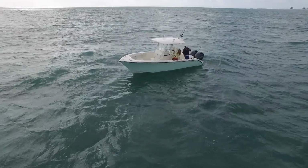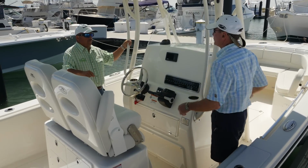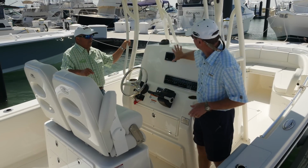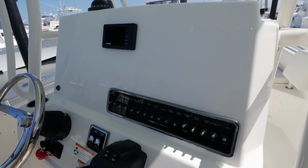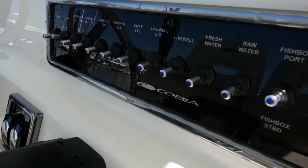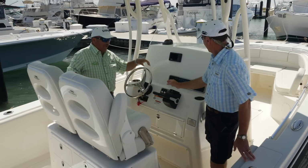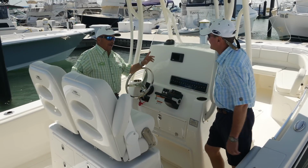Another nice feature in rough conditions is an integrated handrail. As you move fore and aft, you've got something really secure to hang on to. As we get to the back of the console, look how simple it is. It's a nice, clean layout. You have plenty of room for your flush-mounted electronics. And you know what, call me old-fashioned, but I like switches. I like switches, too. I want to see if it's on, and I want to see if it's off. That's because we're old guys, but you're right.